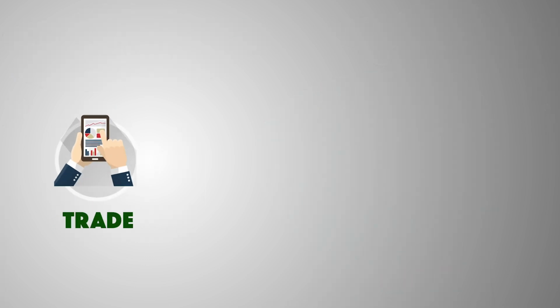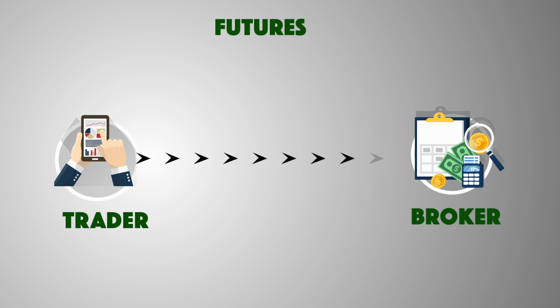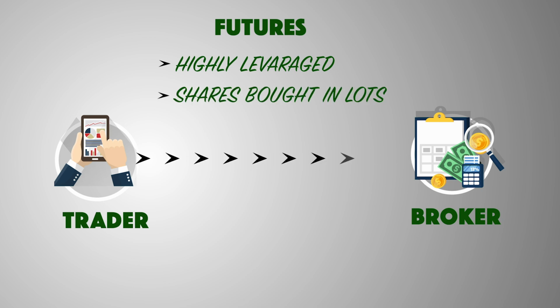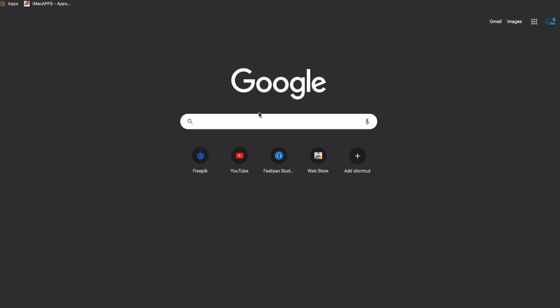As said earlier, in futures, trading is done with a broker and it's not between the real parties like in case of equity. Futures is a highly leveraged investment. So, to trade here, you don't have to put in all the money required. Instead, you can start trading by depositing a margin amount to the broker. Also, here we buy shares in lots. A lot is the minimum number of shares that we need to buy or sell in order to trade in futures, and it differs for different futures contracts.